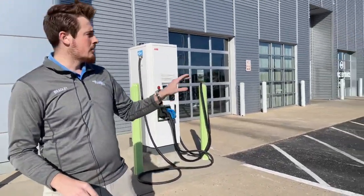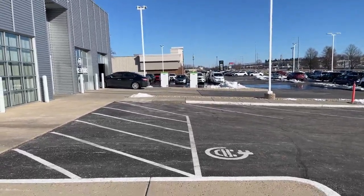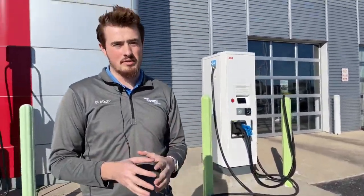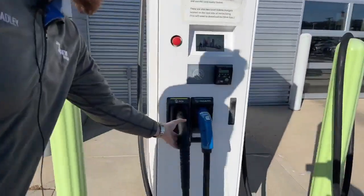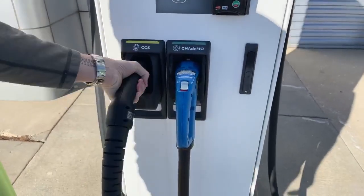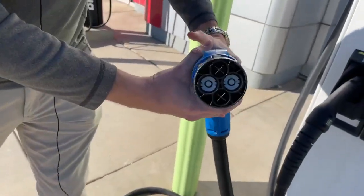And then over on that side of the building, past our service area, are the other 2 Blink level 3 chargers. And then all 3 of the level 3 chargers are capable of charging both with the Combined Charging System. So if your level 3 charge port looks like that, and then also the CHAdeMO, which would be this plug.